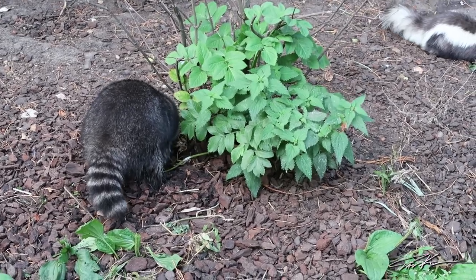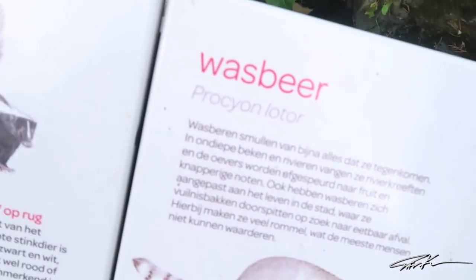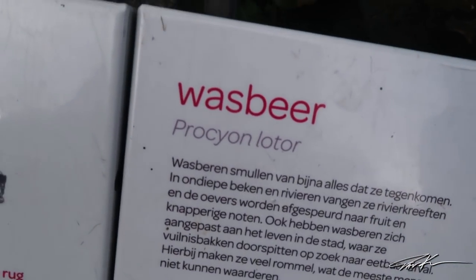Look at that. So in other vlogs where I visited zoos, I talked about the common animals in my backyard, but they're exotic here in a place like the Netherlands in a zoo like this. And this is exactly what I'm talking about. Here's a couple of trash pandas and a stink weasel. In Dutch, a raccoon is called a wasbeer.